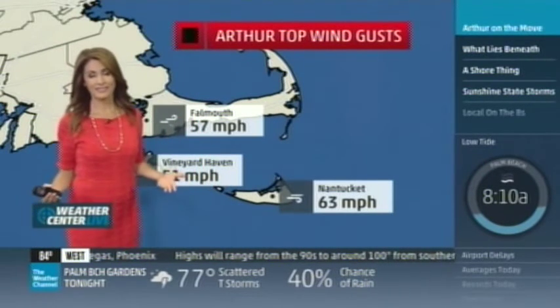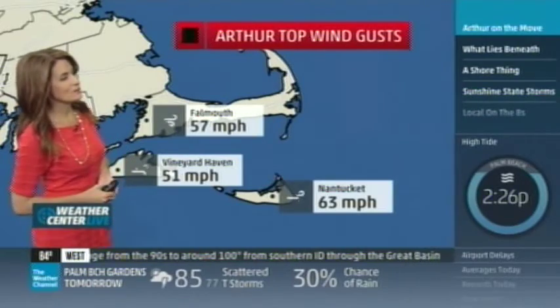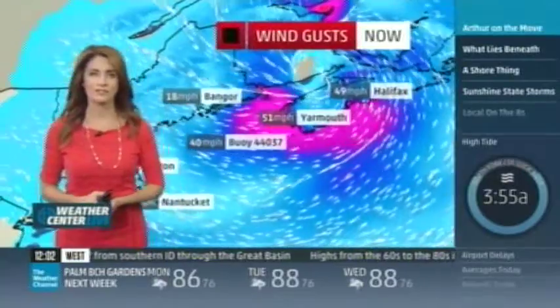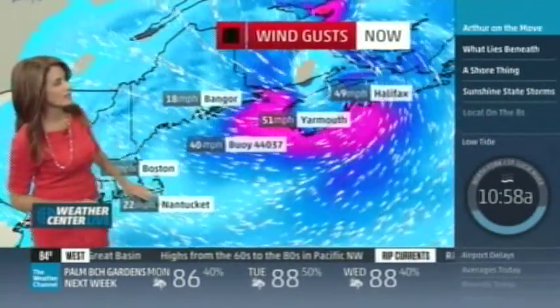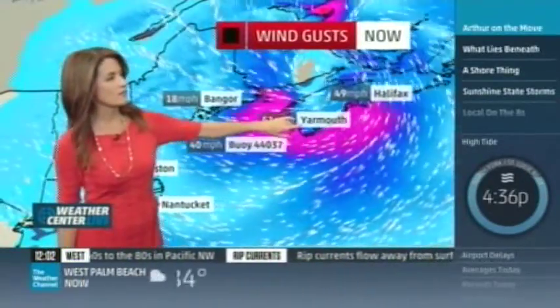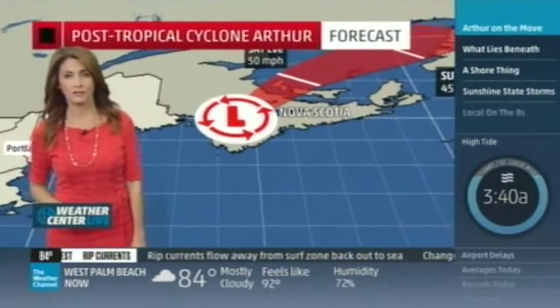The winds last night gusting in Nantucket. The Cape was just a tough place to be. 63 mile per hour gust. Falmouth, 57 miles per hour, and out on the Vineyard in the 50s as well. Here are the wind gusts right now. So as we take a look here, you can see, hey, Boston, 31 mile per hour winds still at this point. 51 miles per hour in Yarmouth, and Halifax, where it's heading towards, you're almost 50 miles per hour as well.